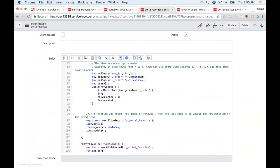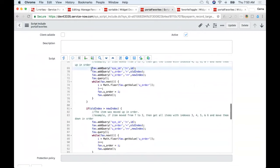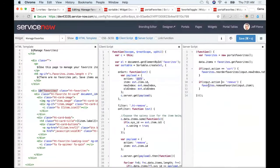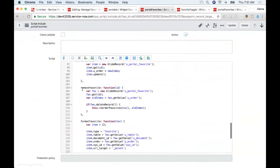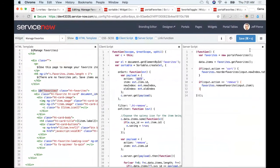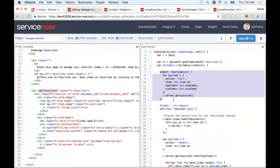The last step is, these functions right here update the orders of all the other favorites in my list. And then finally, we're updating the order of the item that I moved with its new index. So that's what that function is doing. Otherwise, if we're removing an item, then I just call remove favorites, which is this one right here. So I delete the item out of the list, and then I'm reordering all the other ones. Okay, let's see here. What else are we doing? So that's the sorting when I remove things.